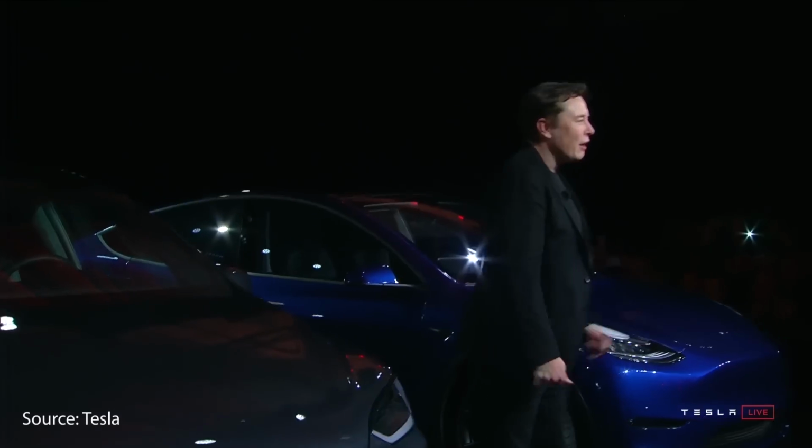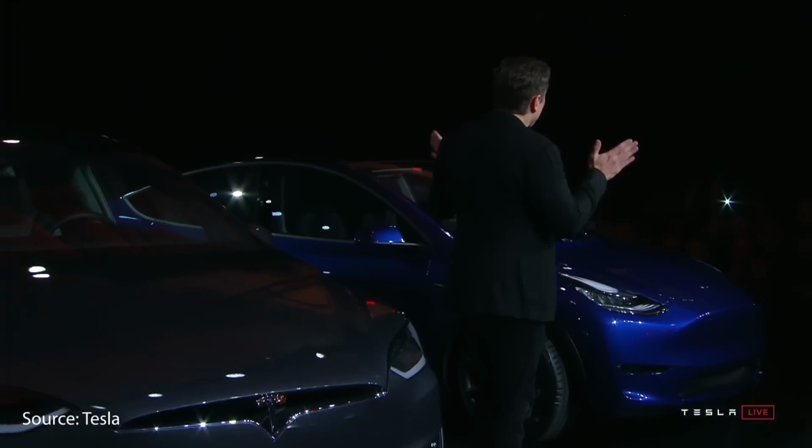This extra 11 cubic feet of cargo space is pretty substantial, especially when you realize that the Model Y is 6 inches less in length for the exterior dimension. Now let's talk about the performance differences between the two vehicles.